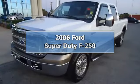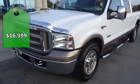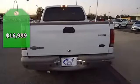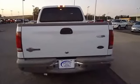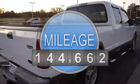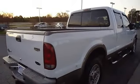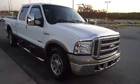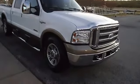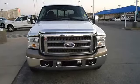Built Ford Tough, this F-250 King Ranch Diesel will get the job done. Locally owned and fully loaded. Saddle leather interior, power windows, power locks, power mirrors, power seats, cruise, and check out those wheels and tires. This truck will take on your heavy hauling needs. Almost new tires. The mileage is consistent with a car of this age.